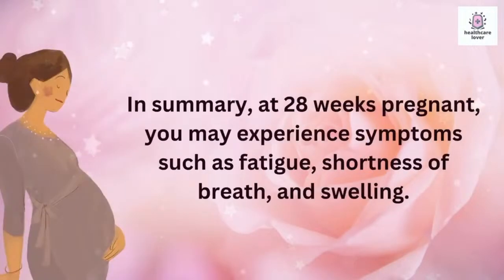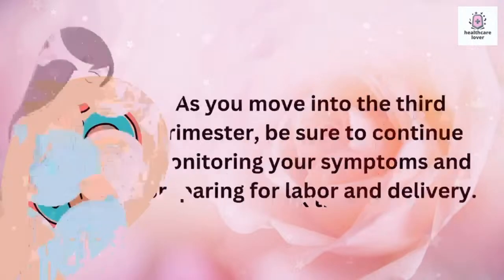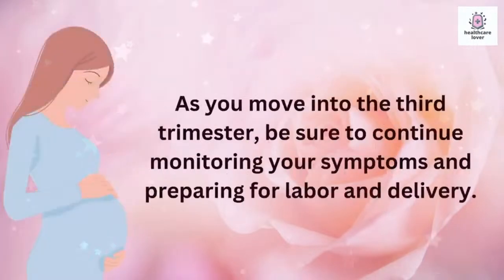In summary, at 28 weeks pregnant, you may experience symptoms such as fatigue, shortness of breath, and swelling. Your baby is rapidly growing and developing, and they can now hear your voice and blink their eyes. As you move into the third trimester, be sure to continue monitoring your symptoms and preparing for labor and delivery.